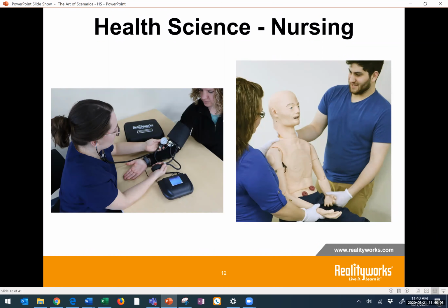So you can see a few examples here of two different ways to learn technical skills using simulators and scenarios. Now, the first photo is using a blood pressure simulator on a standardized patient. You can create any scenario you want and have one student be the nurse actually learning how to take blood pressure for a specific type of patient, and then students can switch roles. Now, the added benefit of a wearable simulator, such as this blood pressure simulator, is that the student is always practicing the soft skill of patient communication.